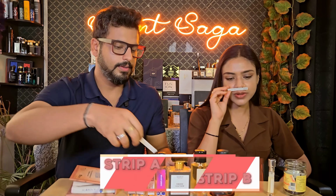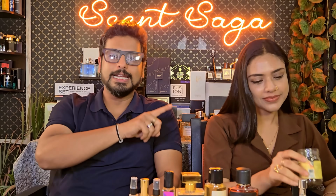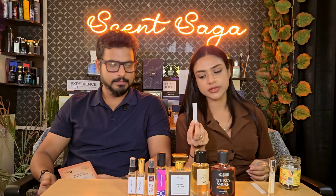I'll just smell the OG ones. OG is original. A few people are asking what is OG? OG means original. By the way, all the perfumes are at 30 minutes of their dry down. So whatever Chandrima is smelling is after 30 minutes, the perfume has been sprayed on all the strips. This is A and this is B, okay?